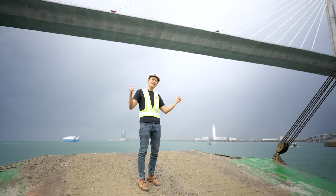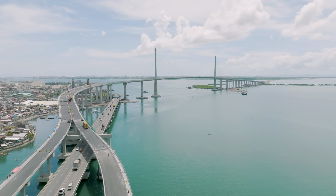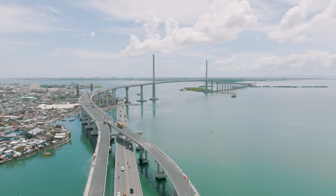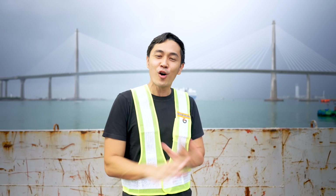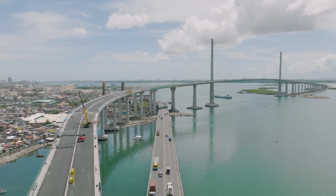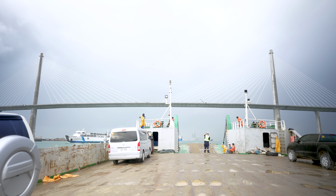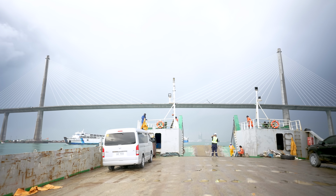Going to get a first look of the Cebu Cordova Link Expressway. This bridge behind me, it's under construction right now, but it's almost done. Pero just check the scale of this bridge compared to those boats behind me. Sobrang laki and sobrang massive. It's a beautiful, beautiful bridge.